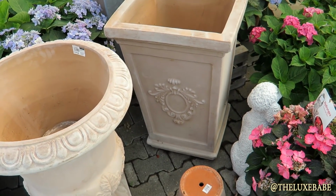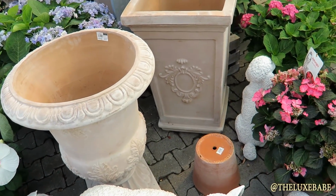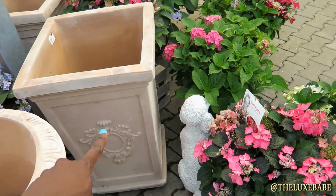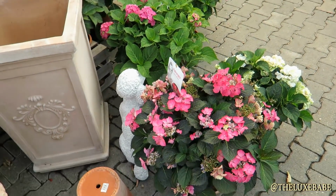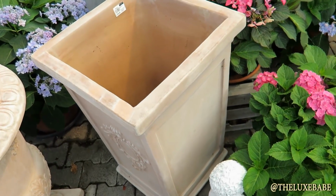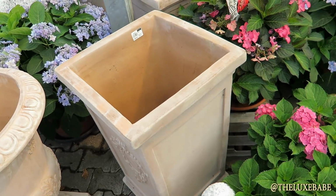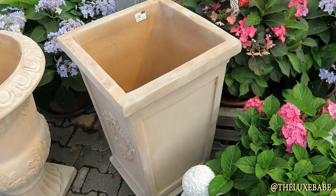Just take a look at these pots. They're so cool, and you can really plant up these. Like, this one really makes a statement. I love the shape of this one. That is amazing. I love that pot. That would be too big and too heavy for me to transport, but I think I'm in love.